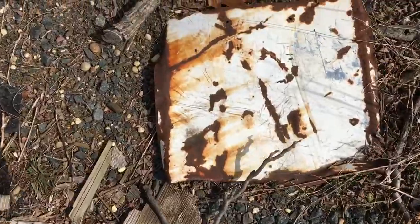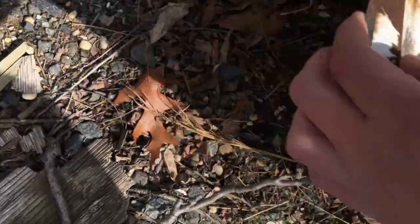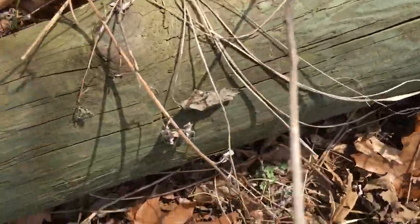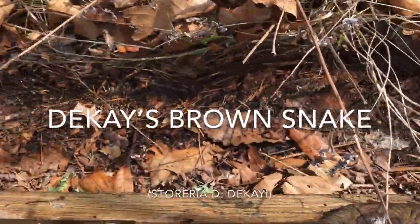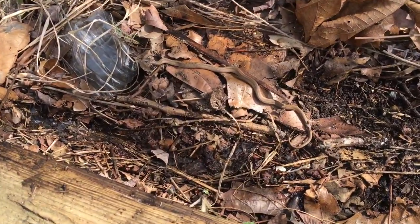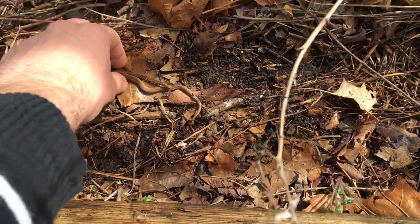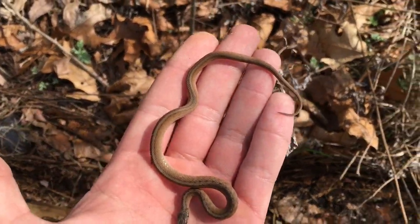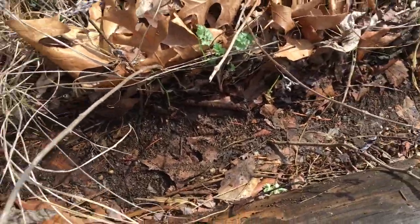So today's a nice early spring 60 degree day. I'm at the spot where I used to find those brown snakes, and I'm gonna see if I can find any today. And there's a little brown snake. Cool. First one of the day. Let's get this guy out. He's so tiny. But cool. I don't see any more.